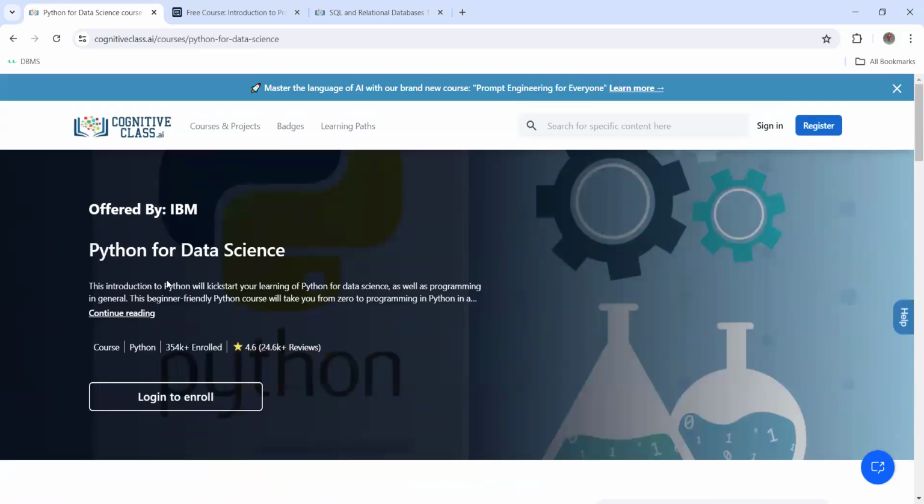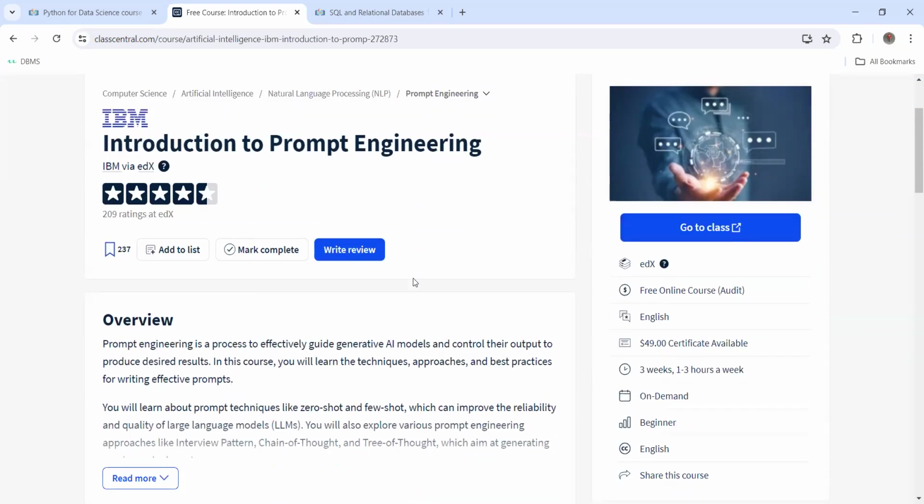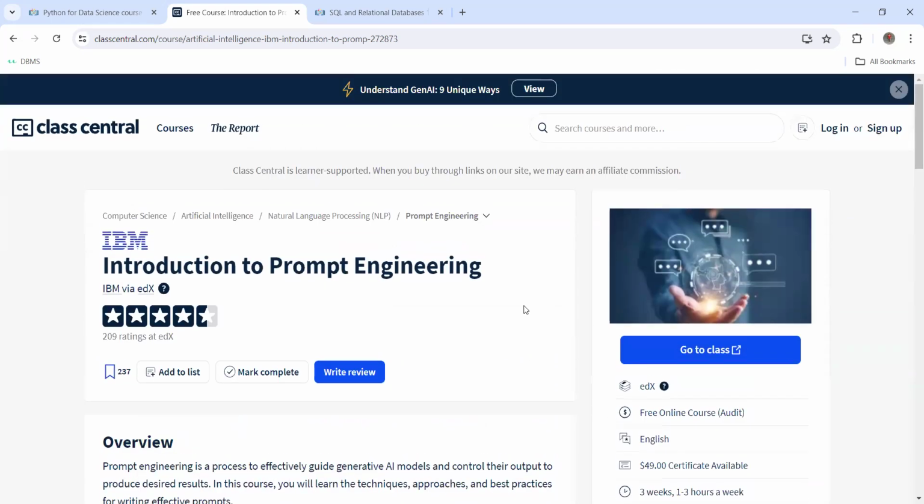Similarly, there's another course, an introduction to prompt engineering, right? So guys, prompt engineering, we know that right now generative AI, ChatGPT and all those things are very hot in the market, right? So this is one of the best courses which I can see here right now.